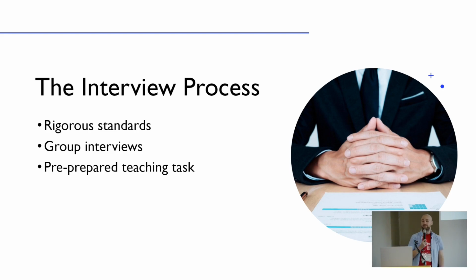And then you will also have your pre-prepared teaching task there. But like I said, it can be something non-language related as well. The other candidate who got in for my group interview taught us how to draw a perfect 5-point star in the space of, I think it was 5 seconds or something like that. So really quite a bizarre task they chose, but it worked, and they got on the course, and they were a really good candidate.